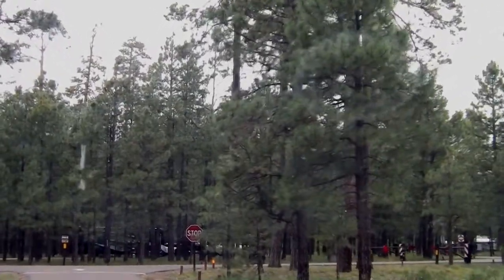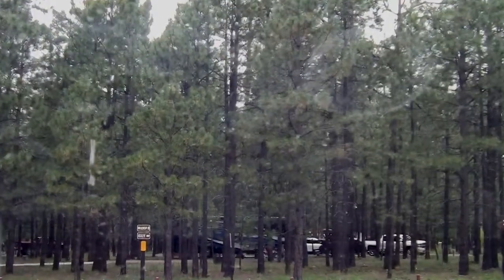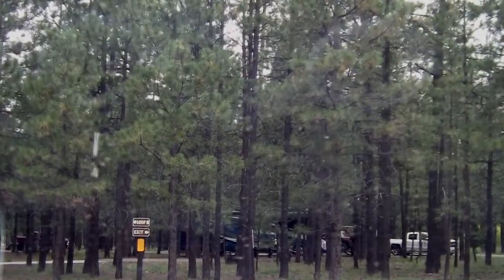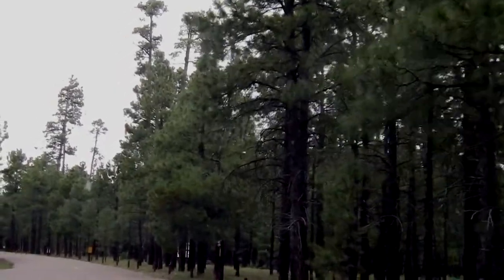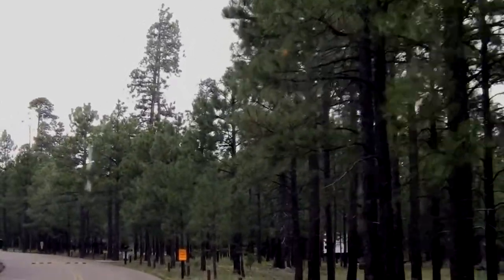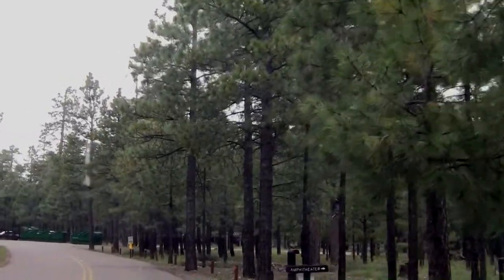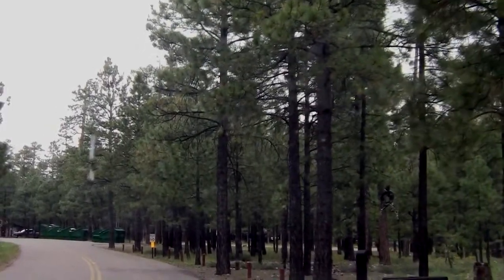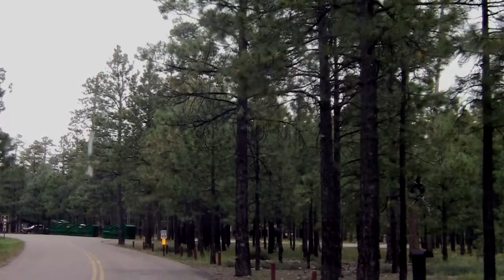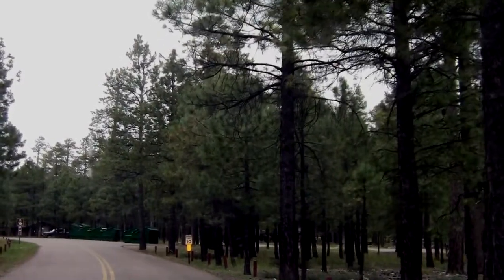Okay, and we are coming back to the end, or where we began, at loop B. We will go ahead and continue on now to some of the other amenities that you'll find in this campground. Only one speed bump that I've seen so far, and I don't believe you can see it from here. Let me see if I can adjust the camera here just a bit.